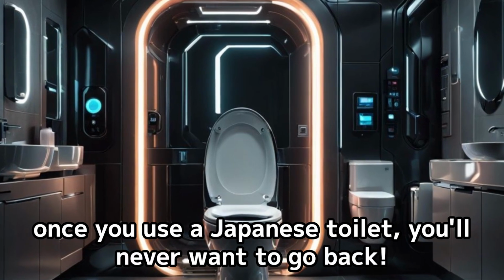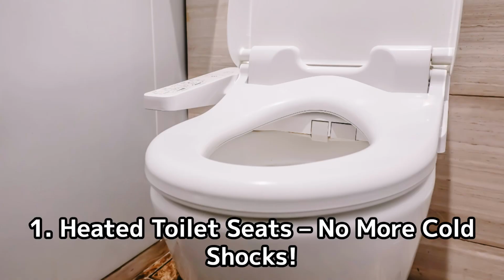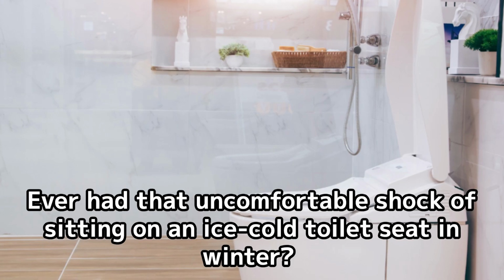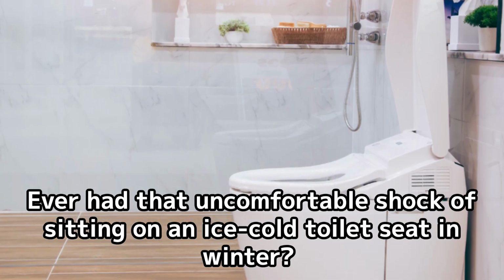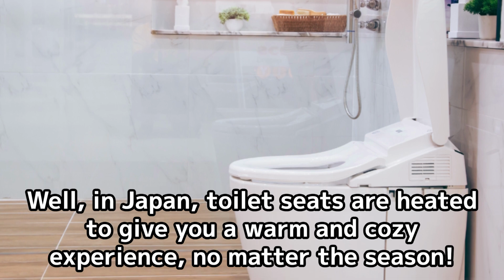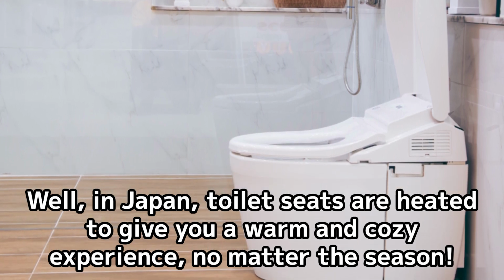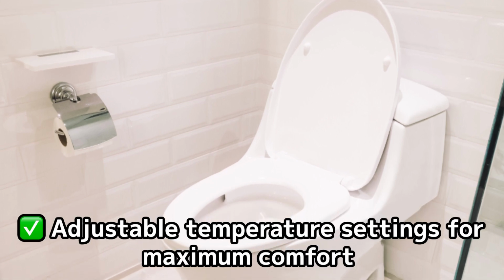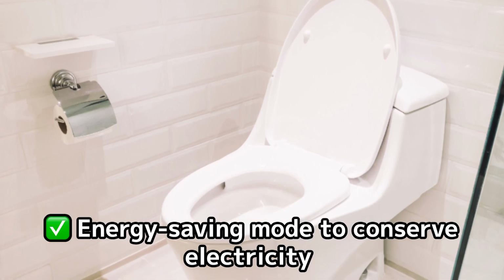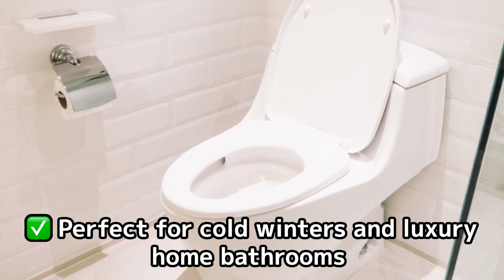Once you use a Japanese toilet, you'll never want to go back. 1. Heated toilet seats. No more cold shocks. Ever had that uncomfortable shock of sitting on an ice-cold toilet seat in winter? Well, in Japan, toilet seats are heated to give you a warm and cozy experience no matter the season. Why it's amazing! Adjustable temperature settings for maximum comfort. Energy-saving mode to conserve electricity, perfect for cold winters and luxury home bathrooms.